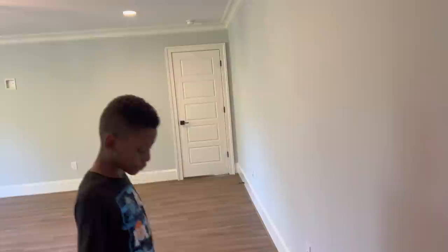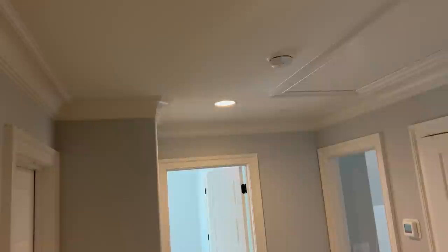These kids don't know how lucky they are, because I did not have all this growing up. So I hope they appreciate it, and I hope they're able to help me keep it clean. Because we've been waiting for this for a very long time. So this is our upstairs, and I really think it's the perfect size for my family. It's not too big, it's not too small, it's just perfect.